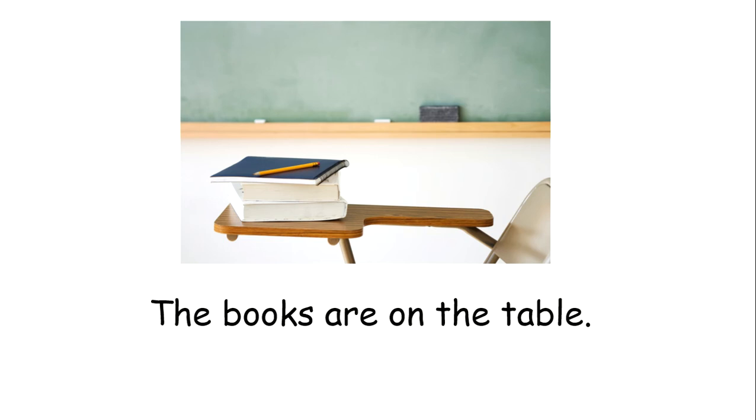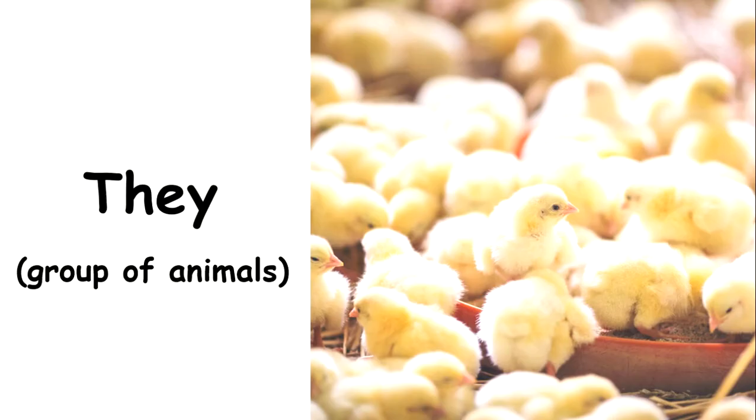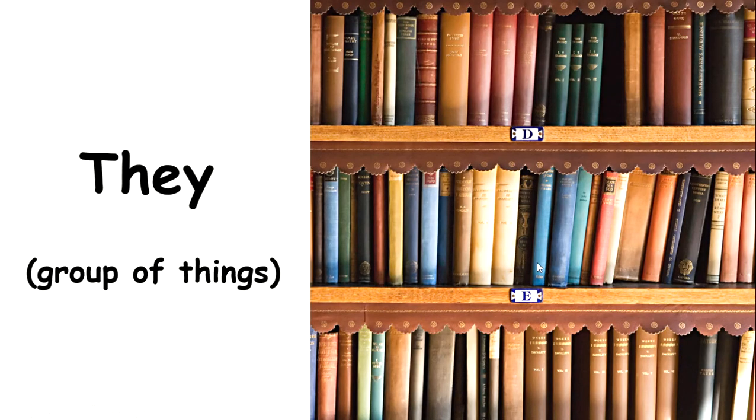So what would I say the second time around talking about the books? I would say, they are on the table. I'm speaking about this pile of books. I would also use the word they. They are on the table. So you can use they when you're speaking about a group of animals, like the chicks that we did there, or any other group of animals. Once it's more than one, you would say they. And when you're speaking about a group of things, we can also use they. When it's more than one thing, we use they.